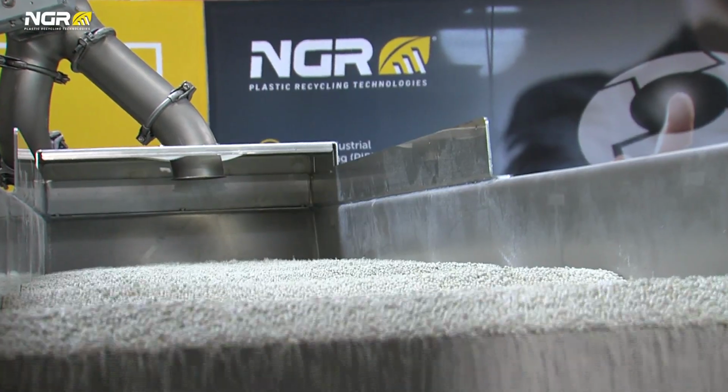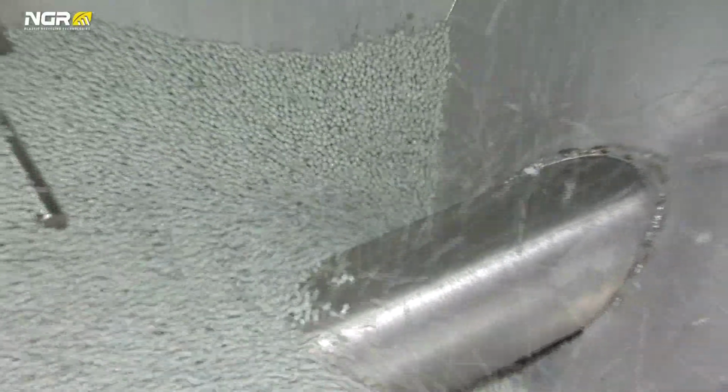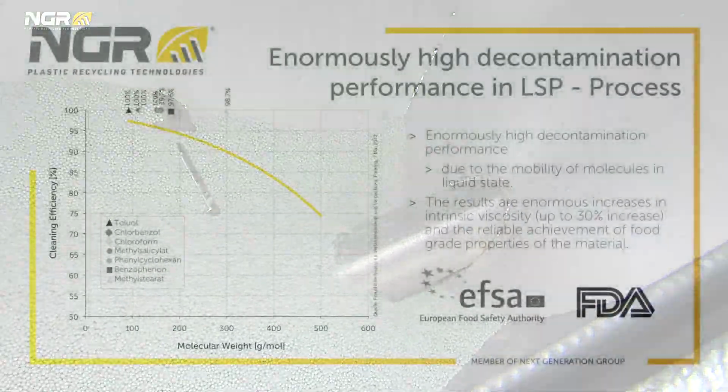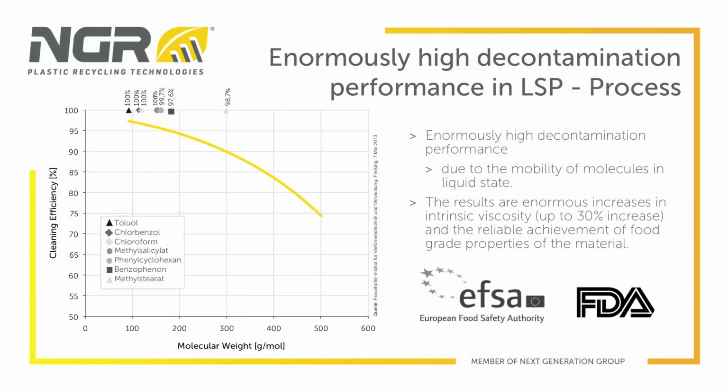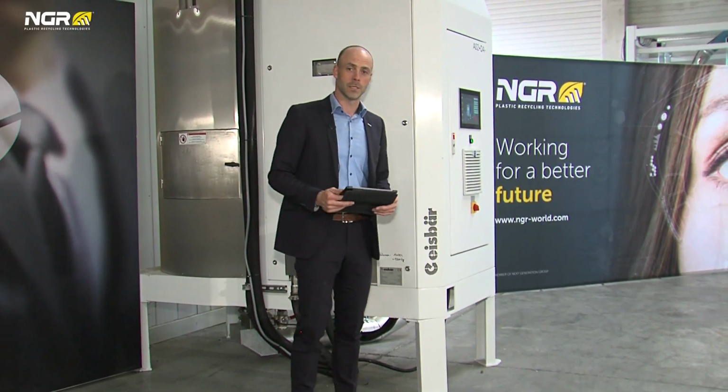At the end of the channel, the temperature of the pellets is approximately 150 degrees. With this temperature, the pellets will be transported to the dealdehydization system to meet the AA level of less than 1 ppm. Due to the high mobility of the molecules in liquid state, the decontamination performance is enormously high and the viscosity reliably stable. As you can see in the chart, all the chemicals defined by the EFSA are close to 100% removed.